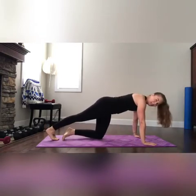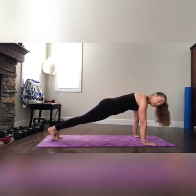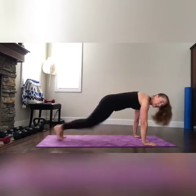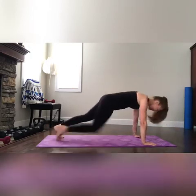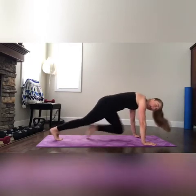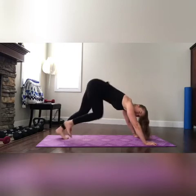Okay guys, so mountain climbers, you're here in high plank position, shoulders and wrists are in line. You're driving those knees in towards the chest. Okay, you can run it out. Okay, keeping the hips down. Try not to do this.